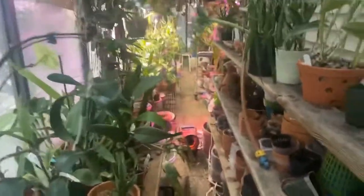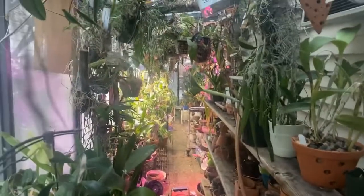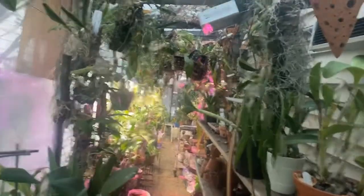Another dreary gray day, but it is still happening out here in the greenhouse. Just gonna walk through and check on some things.